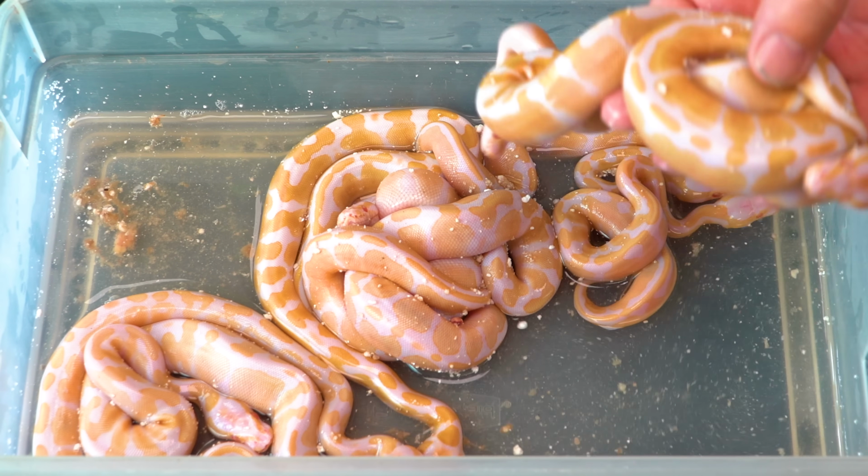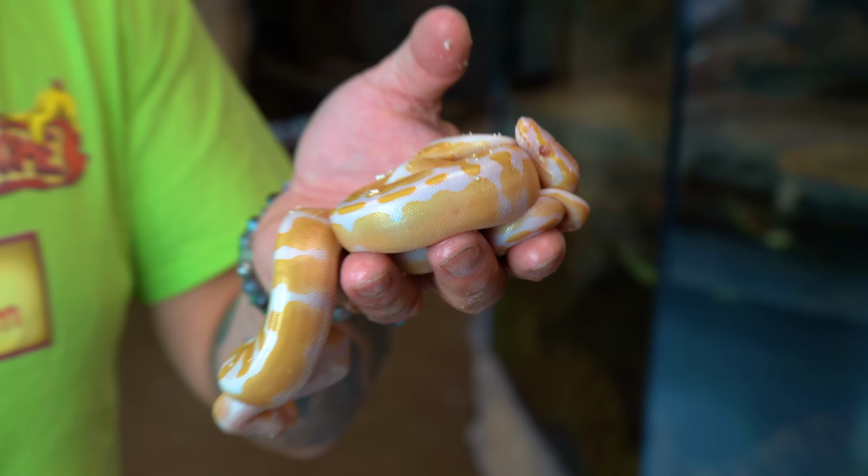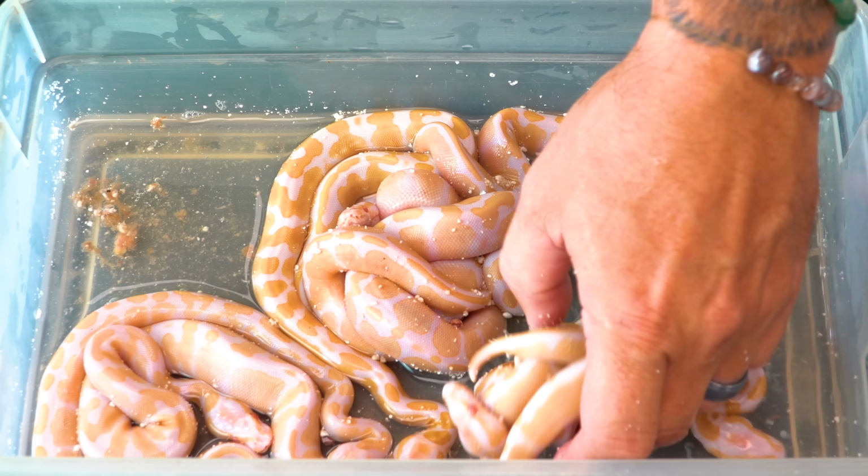Guys, we had some crazy stuff hatch out of this clutch. It's actually an albino bred to an albino pied. And we have a whole bunch of just albinos that are het pied. Again, the albino's a recessive mutation. So of course, all these little albinos here are gonna be albino, but they're also carrying the trait for pied.